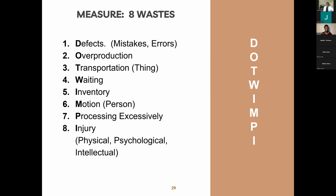So some of the waste that we might find when we think about this process of Rio's Cafe during COVID: defects or errors. I want you guys to think about what defects or errors would increase during COVID.